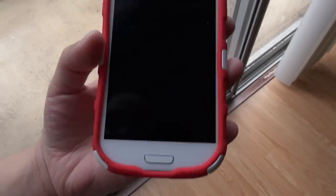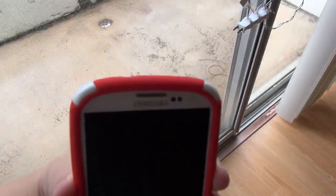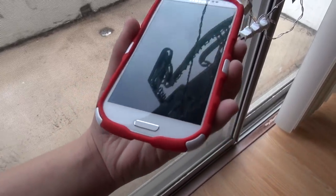Ooh. Okay. Well, you can see that it did protect the screen very nicely. You've got some scuff marks right there from when it had fallen on the floor. But otherwise, it has done its job.